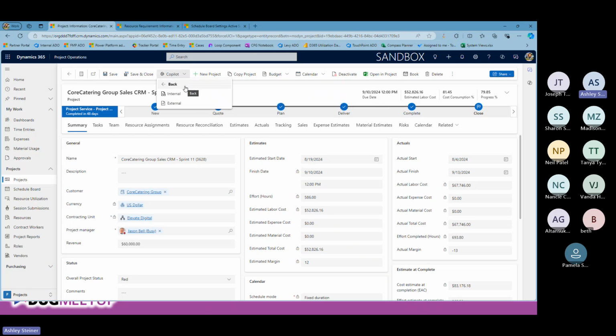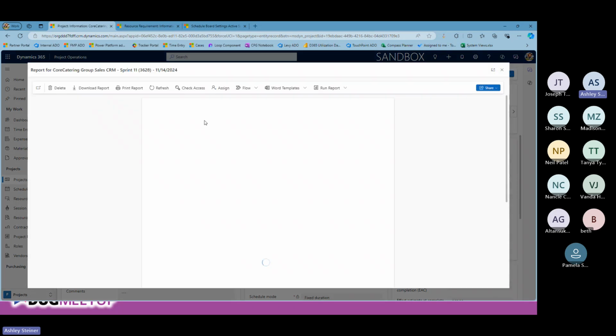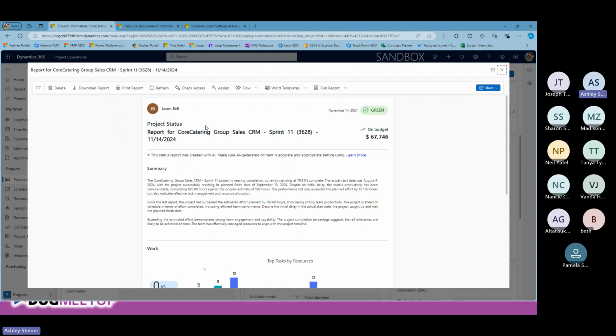So rather than having our PM manually write up a status report every week, we use this feature where it pulls up and creates that report. Now we copy and paste and put it into the format that we want to use, but it will pull in all of the necessary information, or some similar information to what you would put into a status report.